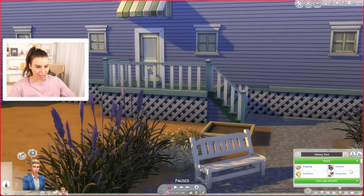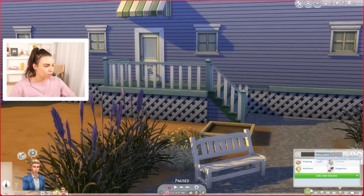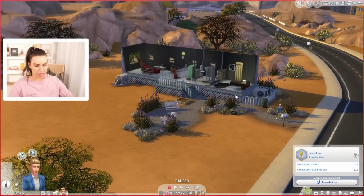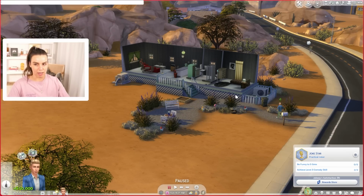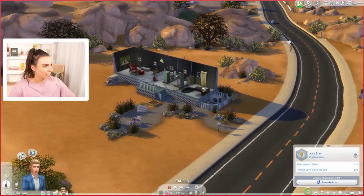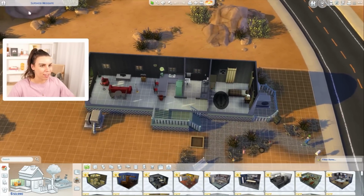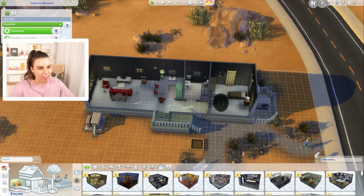Johnny is outgoing, a goofball, ambitious, and he builds friendships more quickly. So we're going to do a little bit of a cheat. Let's do some motherlode, start the new year with some good motherlode manifesting and give this place a little bit of a makeover. The other thing is, I reckon we could turn this into a tiny home.